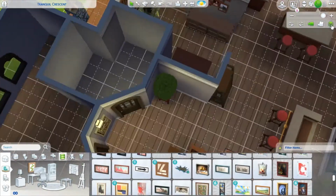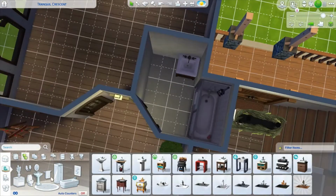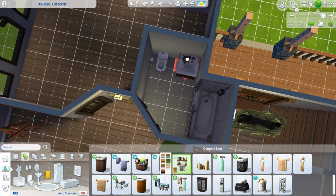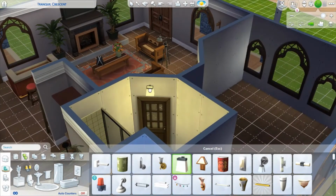what shape is that? It's like a rectangle, but does it count as... okay, I need to go through geometry again, because I don't remember what shape that light is. But I ended up putting it there and put a painting underneath it to accent that wall.